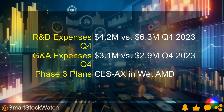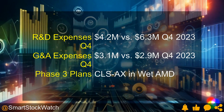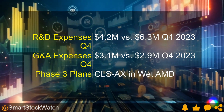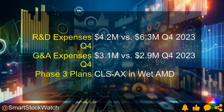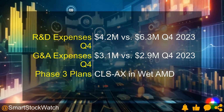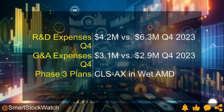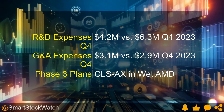And what are their plans for the future, particularly with their lead program, CLSAX? Clearside is moving forward with Phase 3 plans for CLSAX in wet AMD, following a successful end-of-Phase 2 meeting with the FDA. This program is designed to maximize commercial potential and is a key part of their strategy to expand their pipeline and market presence.